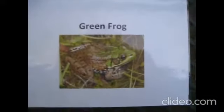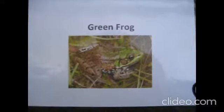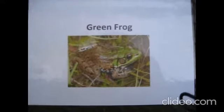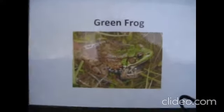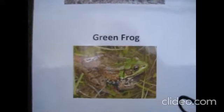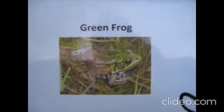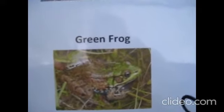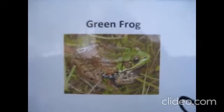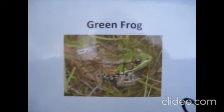The green frog sounds like a banjo string being plucked or a rubber band. It's twink, twink, twink, twink, twink. Oop, that's not it. Let me try again. So you sound like a banjo.